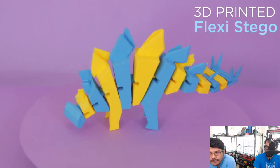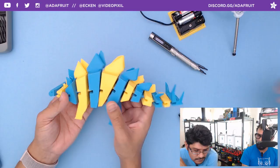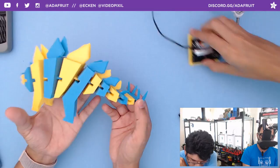Hinge. Good hinge going on there. Yeah, a little bit of contamination there, looks like. Yeah, right up at the top. We can show that off on the overhead. Nice little design. Two dino-themed flexy parts that have been popping up. The only problem, I think, is the smaller hinges that are right at the tip of the tail.